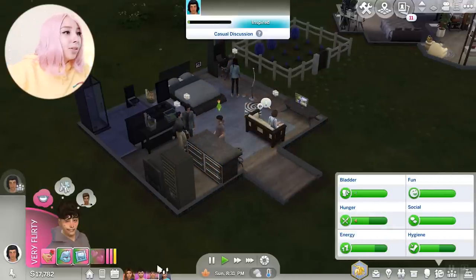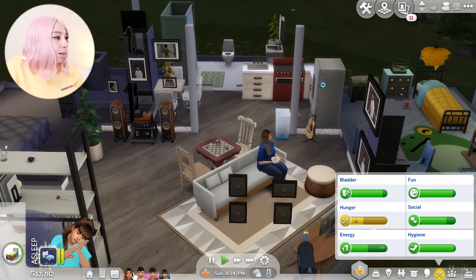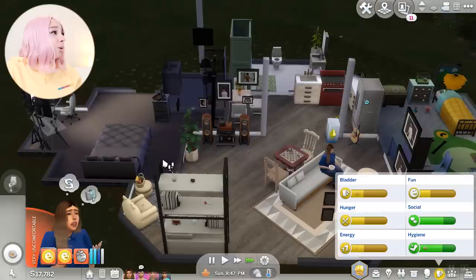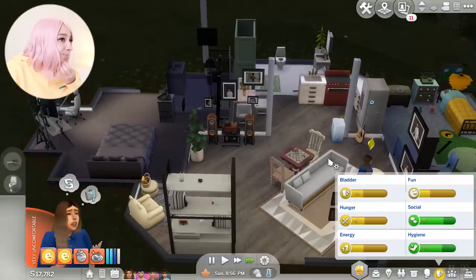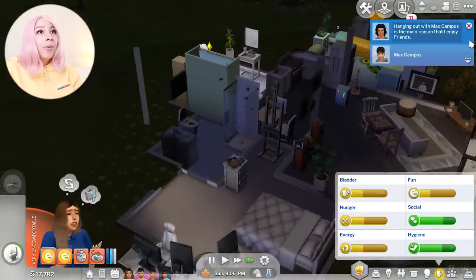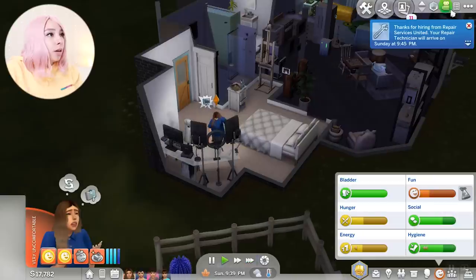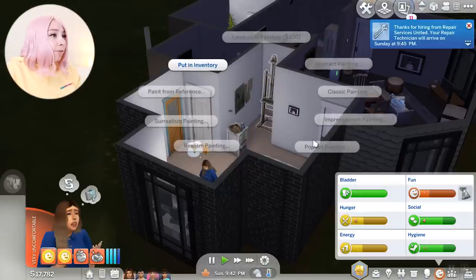Okay, while he's hanging out with his friends, Ren is sleeping. What am I doing? I am very uncomfortable because I'm on my menstrual cycle again! Man, how annoying. Oh no, our computer's broken. Just hire a repair service for that. Dang, that sucks. And then we need to keep working on... Hanging out with Max Campos is the main reason that I enjoy Friends. How cute. Thanks. I'm not flattered at all. Alright, come over here. View the inspired work. And then... Oh no, you're too uncomfortable to paint.